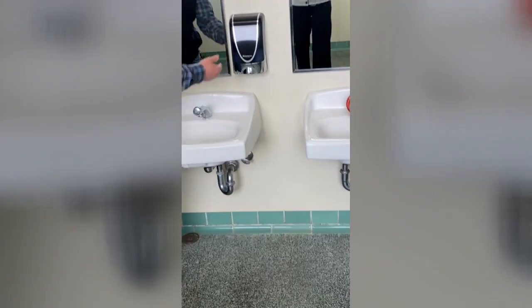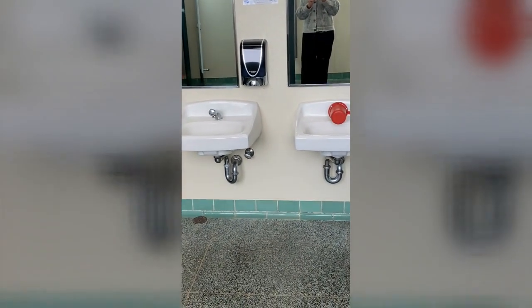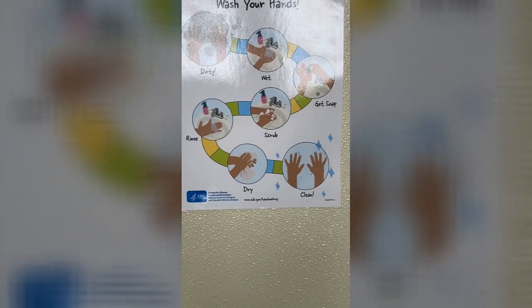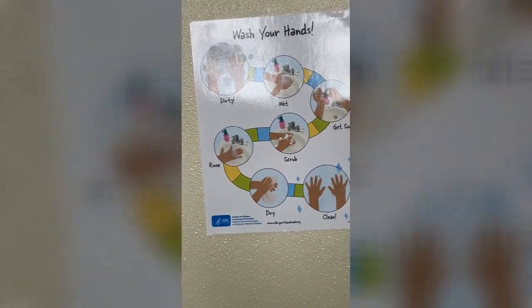More social distancing signs. And we have this particular bathroom, we have two sinks. One is not in use so that the students will not stand next to each other, and also a sign for them and how to wash their hands. So they'll do that, and then they'll return to their room.